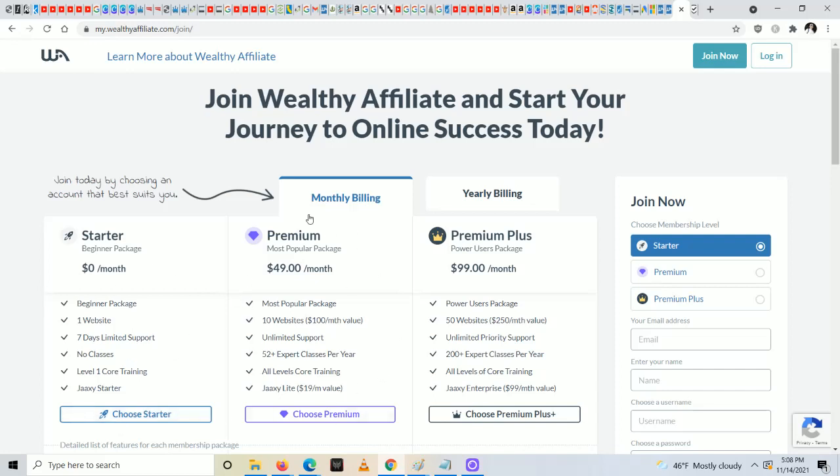Premium gives you access to basically PPC material, Facebook ads, Bing ads, and all that kind of stuff, and you can actually use their Bing ads training for Google ads as well, because the way that Bing ads works is very similar to the way that Google ads works. In other words, if you know how to be successful with Bing ads, you can literally take the same knowledge and apply it to Google ads as well.